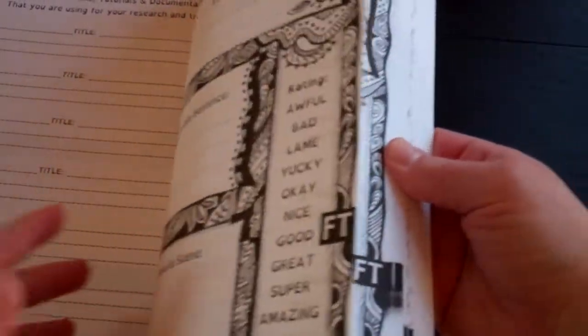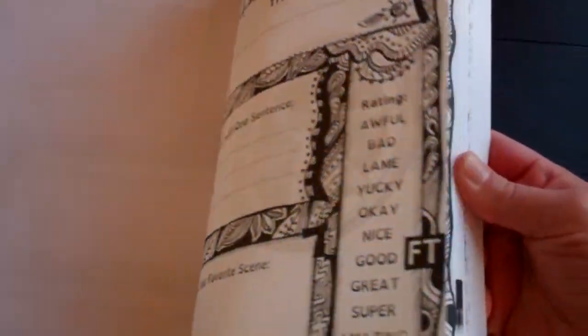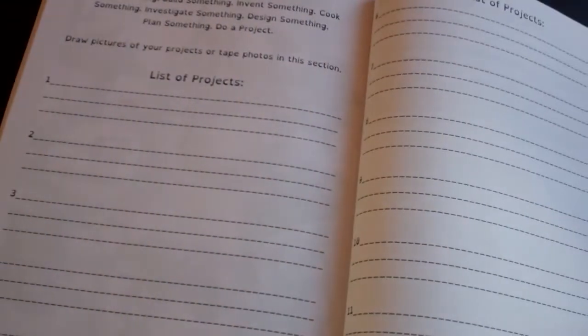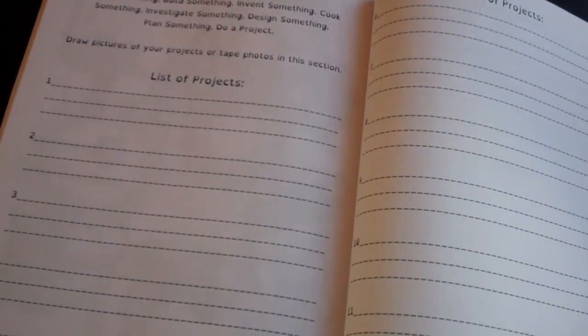So films and tutorials, which is funny because there's a home ec section, and I use films and tutorials all the time to do crafty things. So here comes home ec. If I was a teenager, I would love that. So 12 projects: make something, build something, invent something, cook something, investigate something. So this could be any kind of project. This just gets them making their own projects, making a goal, completing it, and learning new skills.